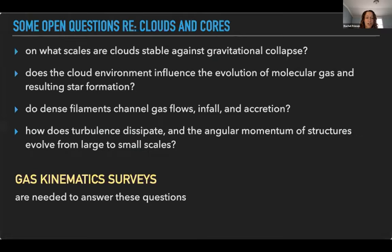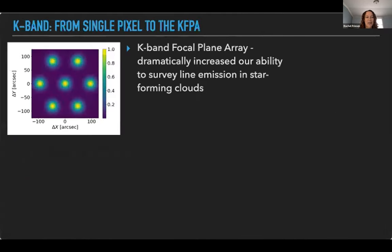Whether or not dense filaments actually do channel gas flow and infall and accretion onto cores within these filaments? And how does turbulence dissipate as you go from turbulent large-scale structures down to the very quiescent cores that we see when we look at the precursors for young stars? And so we really need gas kinematic surveys to answer these questions. And again, that's where the KFPA really came in.